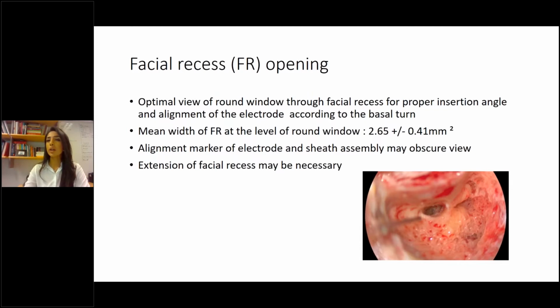As we know, the temporal bone anatomy varies and facial recess width also varies. One study showed a mean width of the facial recess at the level of the round window to be 2.65 millimeters. In those cases where the facial recess is not properly drilled out, the alignment marker and the sheath assembly may obscure the view. Therefore, extension of the facial recess may be necessary.